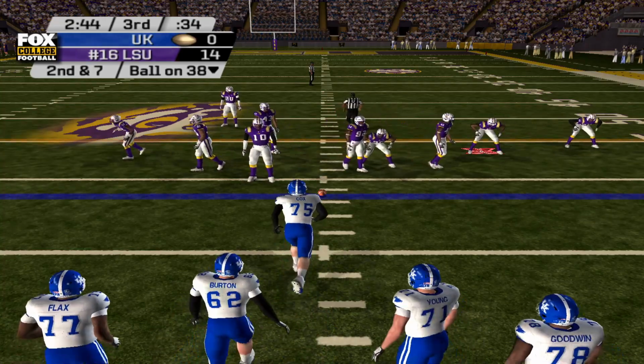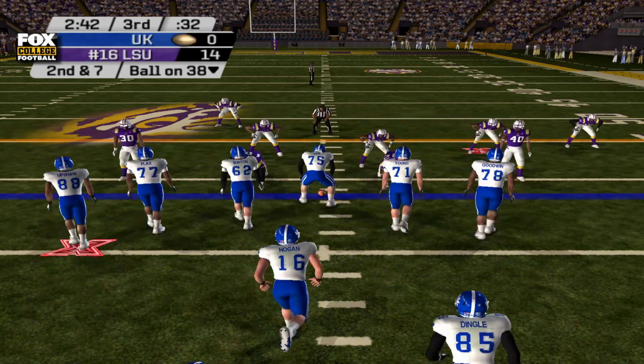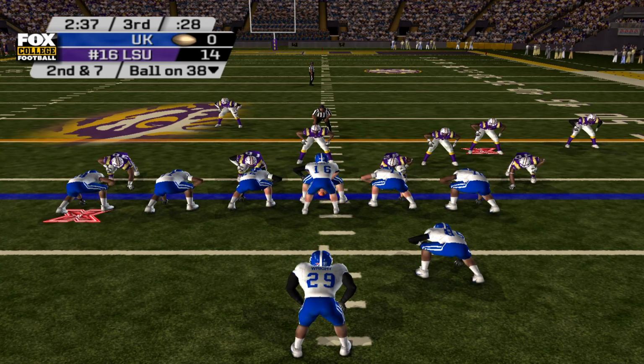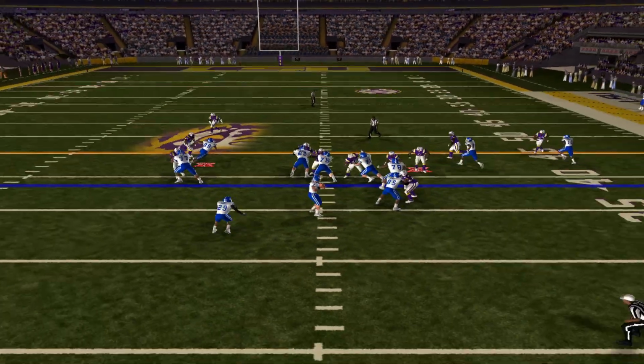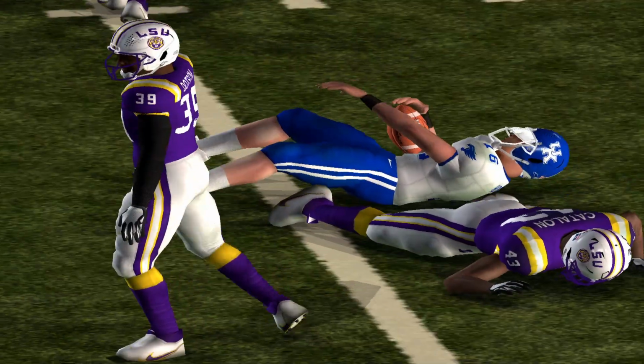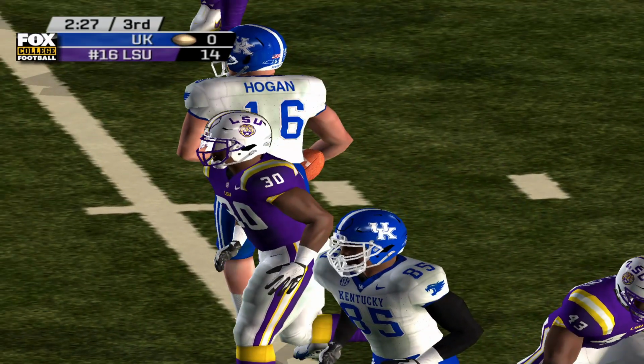Second and 7 coming up here. Ball on the 38-yard line. And the impact tight end is hoping to get the ball in his hands. He takes off. He jukes it. And they make the stop. 1, maybe 2 yards on the quarterback scramble.